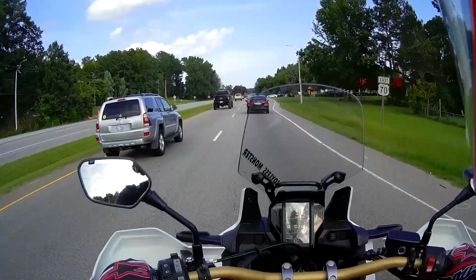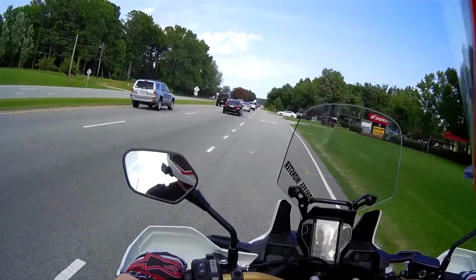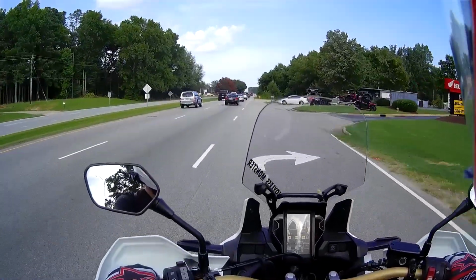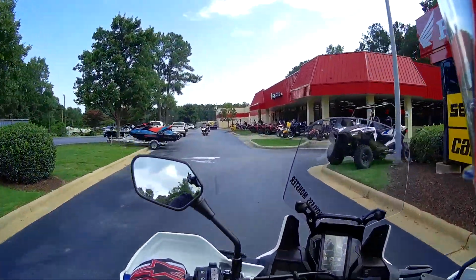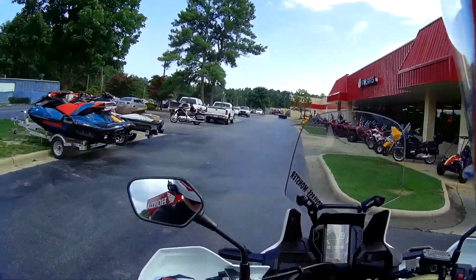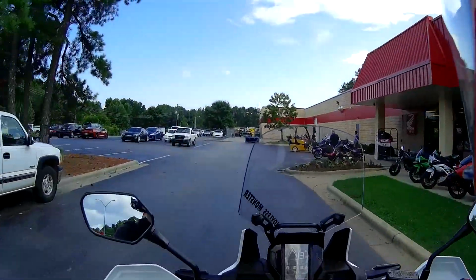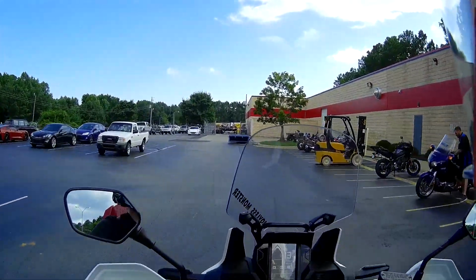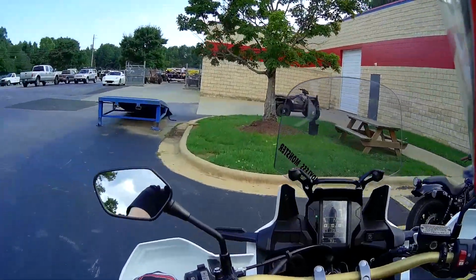You know, I really have to give it to Honda. It's been a long time coming for them to get into the serious adventure motorcycle game, and they have really knocked it out of the park with this Adventure Sports Africa Twin. This is a very, very well put together, well thought out motorcycle, and I have absolutely had a blast riding it.